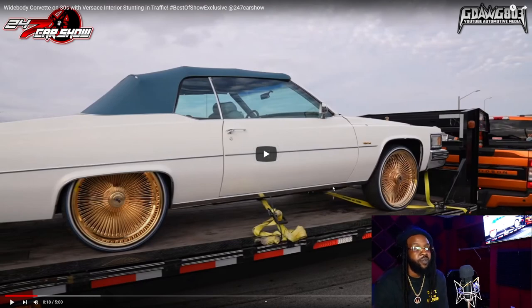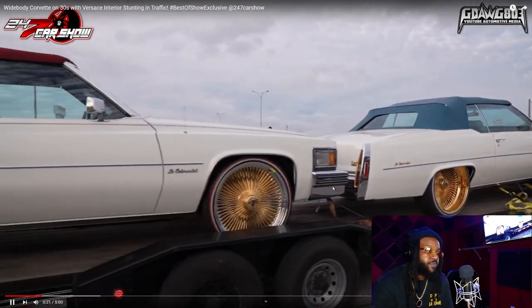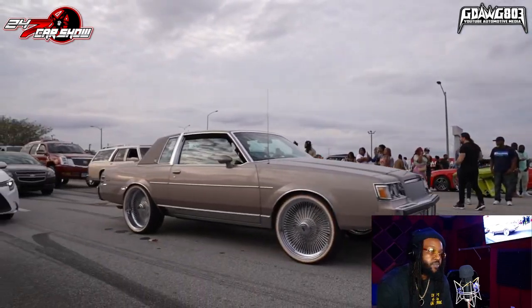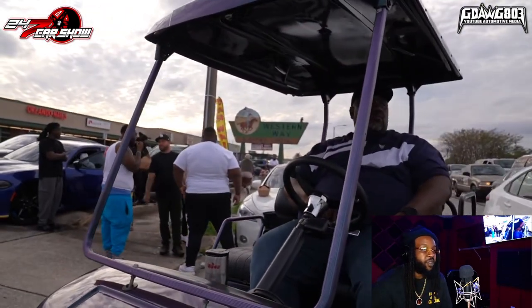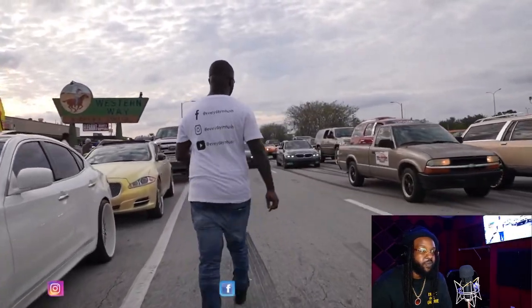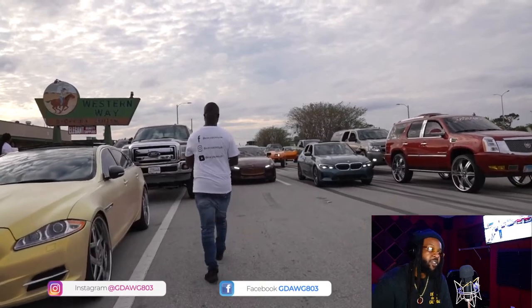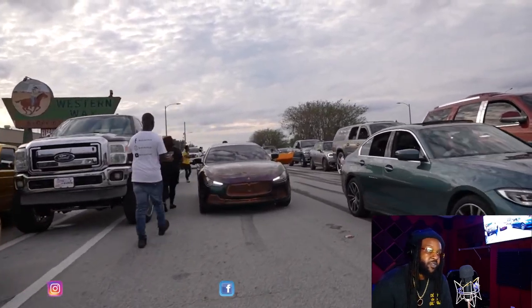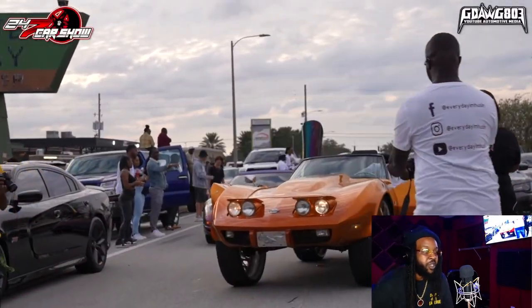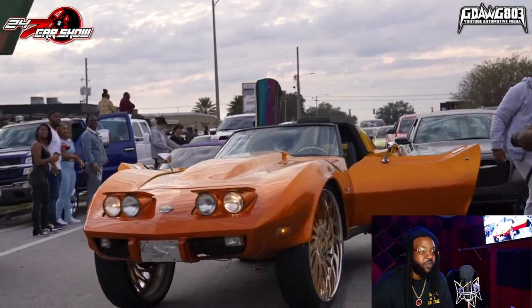Those look like some very original... Well, not original, because they redistribute now, but those are some nice wire Daytons, and you can see the Dayton logo. Very nice Regal. That Regal is clean. That Jaguar XJ is clean. Not too impressed by Maseratis, but I like the color scheme. It seemed like everybody flocked around this one Corvette.